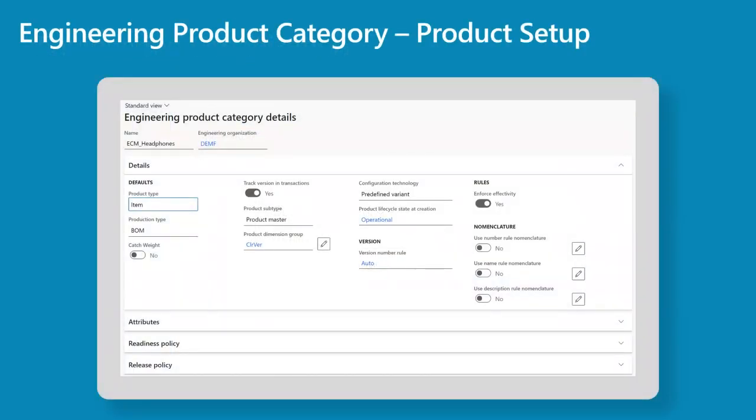Now, let us look at some of the key configuration and setup for a new product or converting an existing non-engineering product to an engineering product. We'll continue to use the example of an electronics manufacturing company, and we will use an example of headphones. Let us review, if the company would like to launch new headphones, how they can set up the engineering product category, which can help establish default behavior as per the company business rule.